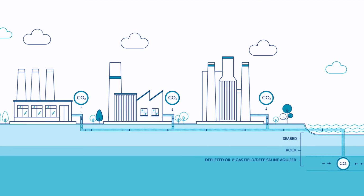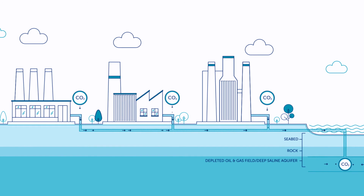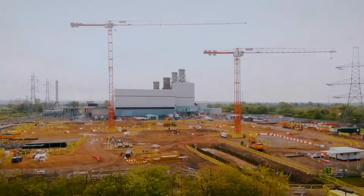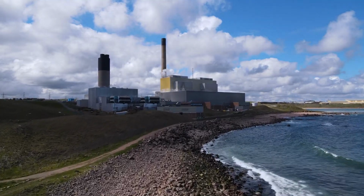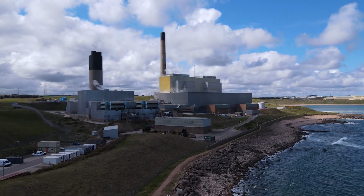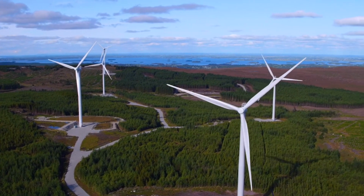From there, the CO2 captured at our gas plants is pumped along shared pipelines before being injected into its permanent storage site. At SSE Thermal, we are working hard to ensure the UK becomes a world leader in this essential technology, decarbonising power generation and heavy industry, and accelerating the transition to a net zero economy.